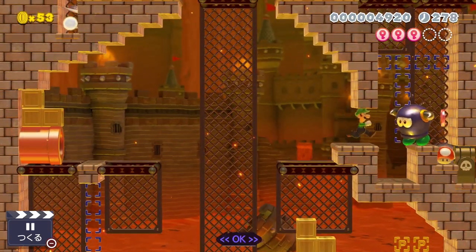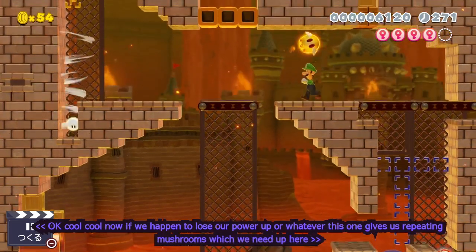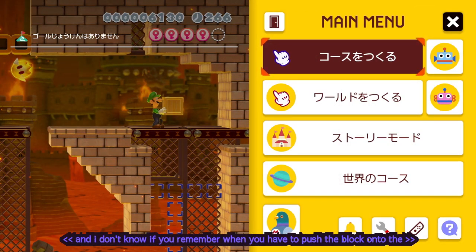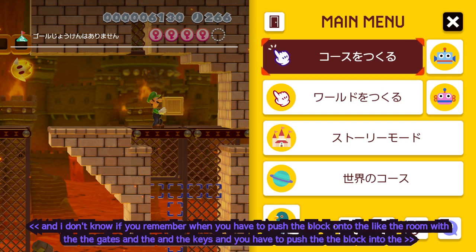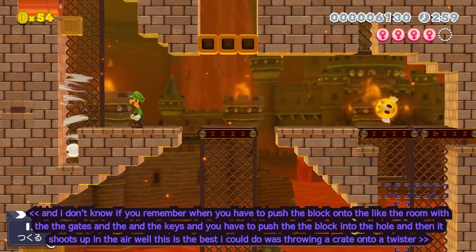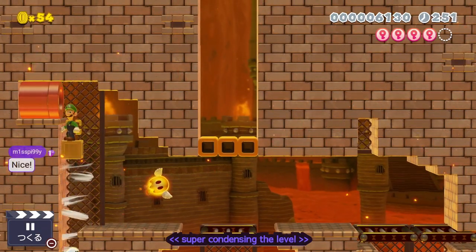Okay, cool. Now, if we happen to lose our power-up or whatever, this one gives us repeating mushrooms, which we need up here, because we need to get this crate. And I don't know if you remember when you have to push the block onto the room with the gates and the keys, and you have to push the block into the hole, and then it shoots up in the air. Well, this is the best I could do, was throwing a crate onto a twister to try to replicate that. I mean, again, creative liberties, super condensing the level. It is what it is.